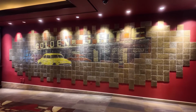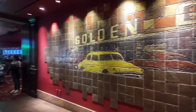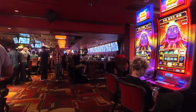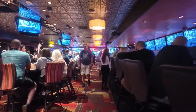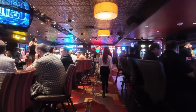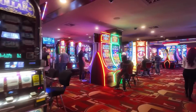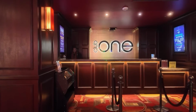And then this is their Golden Gates display here when you enter from the parking lot. Okay. Then we have a bar here. Bar. And then it looks like this is a reward for Golden Gate.